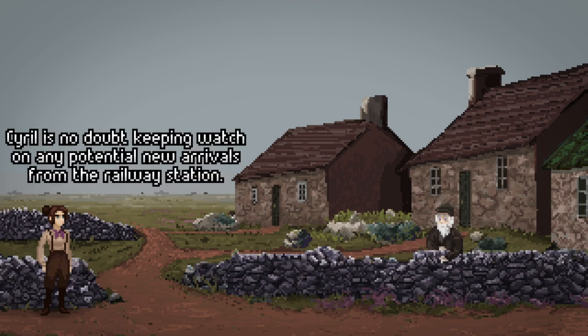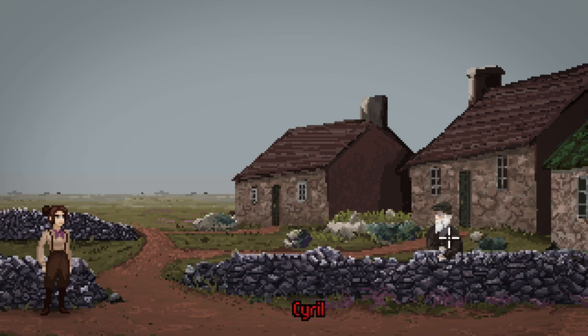Cyril? Cyril is no doubt keeping watch on any potential new arrivals from the railway station. I'm gonna have problems pronouncing their names. It's been a while since I played this game, so I'm gonna butcher some names.